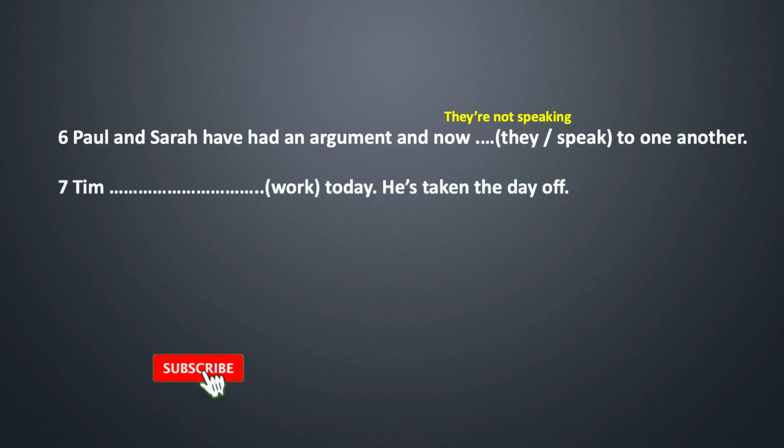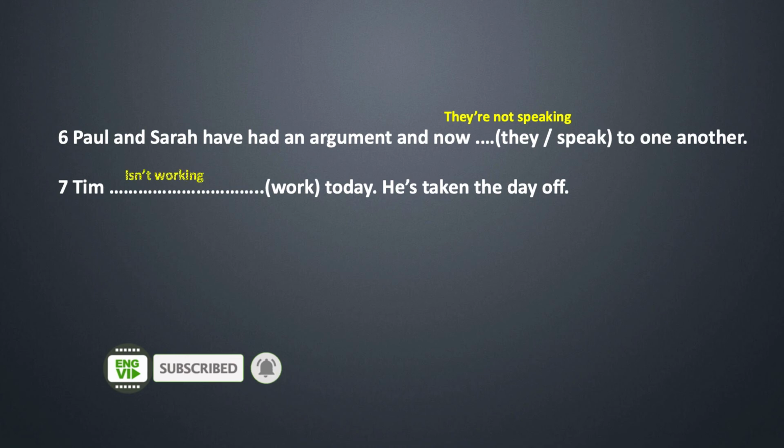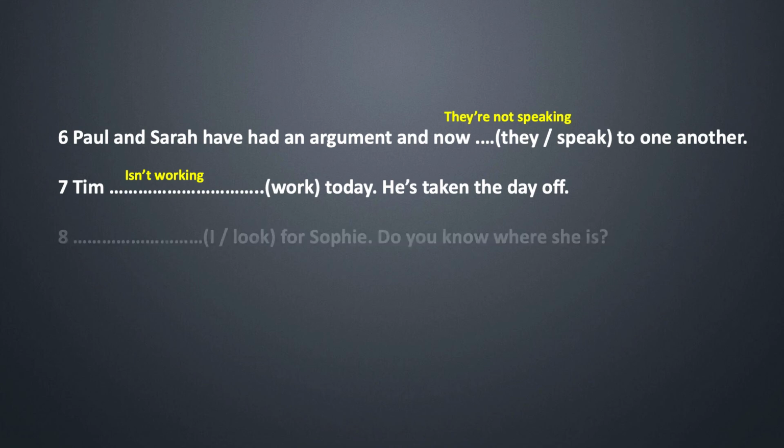Number 7. Tim is taking the day off. So we usually say Tim isn't working today. He has taken the day off. 8. I for Sophie. Do you know where she is? So we usually say, I'm looking for Sophie. Do you know where she is?